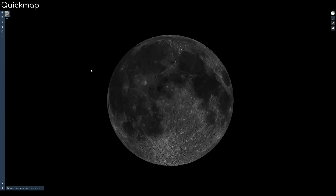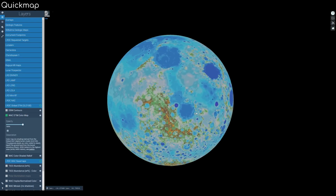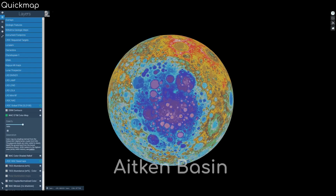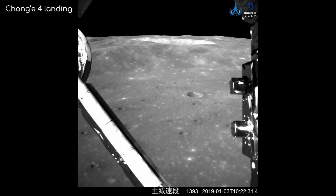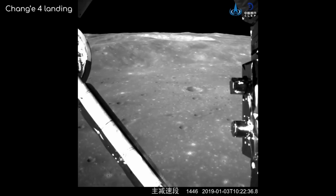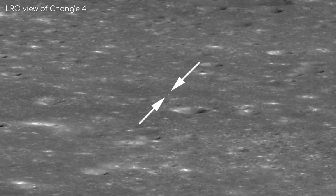Zooming out as far as we can go, on the far side of the moon we can find one of the biggest impact craters in the solar system, the Aitken Basin at 2,500 kilometers across, which is interestingly where the Chang'e 4 Chinese mission landed in January of this year. The LRO was even able to image the rover from space.